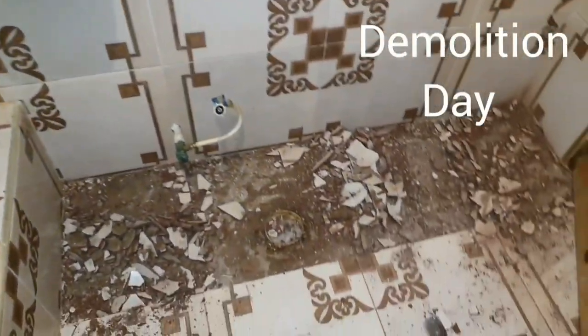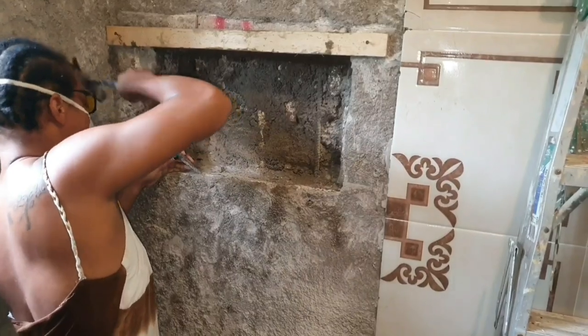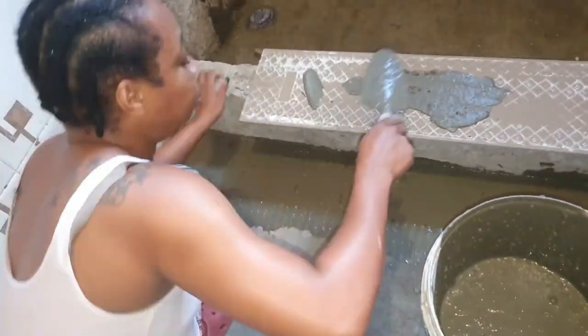For the past few weeks I've been posting different episodes, so I'm just going to give a recap of some of the things that we did. In episode 1, we demolished the tiles in the water area and kept all the other tiles on the wall because we had planned to paint them. That was very interesting. We also changed the style of the bathroom by creating a niche in the shower and a lower toe wall. In episode 2, we did the tiling.